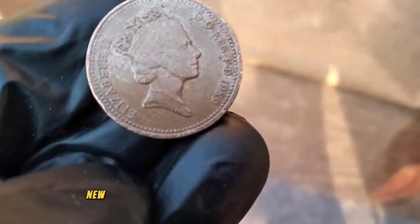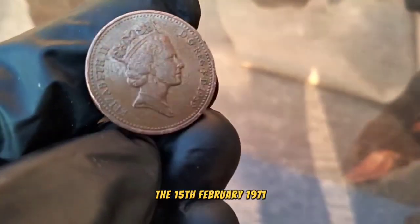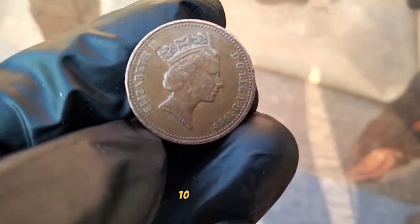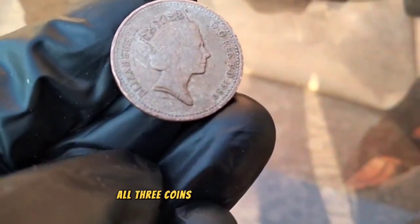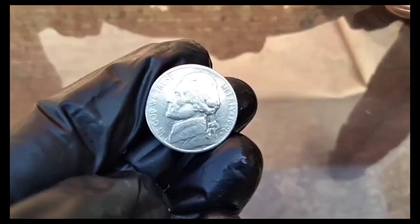It was one of 3 new coins introduced into general circulation on the 15th February 1971 when the United Kingdom adopted a new decimal currency system. The other 2 new coins were the 1/2p and 2p coins. 5p, 10p, and 50p had been introduced earlier. To avoid confusion between the old and new coinage, all 3 coins initially had the word "new" incorporated into the reverse design. This was later removed.